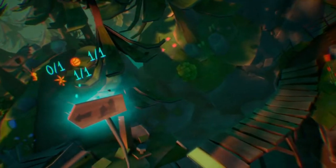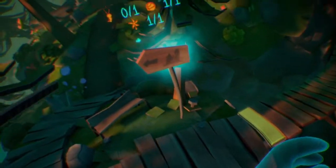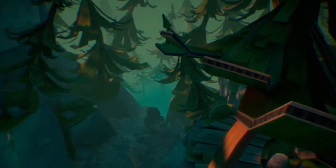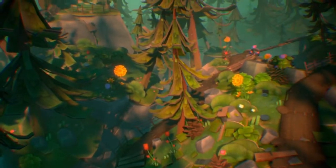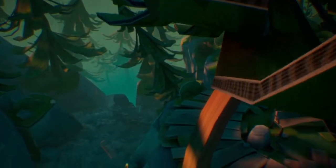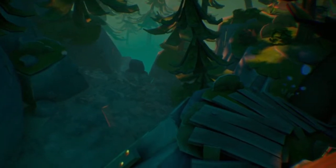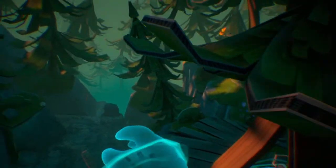Alright, so apparently there's still a caterpillar over here somewhere. Maybe that's what that over there is that I can't reach. Maybe if I reset my tracking. No, it's not going to help. I mean, it's just outside of my grasp.